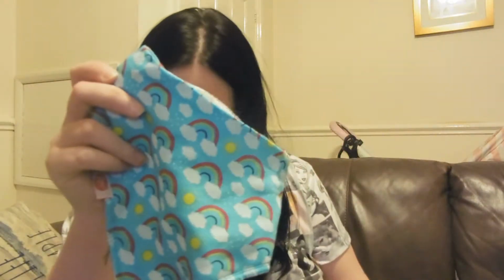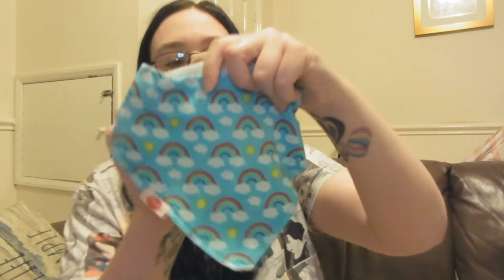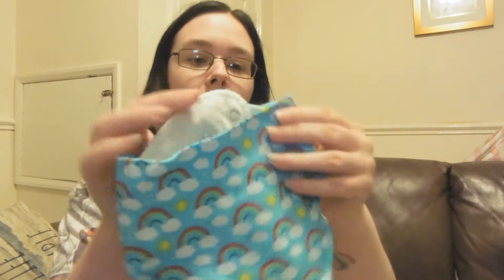So first of all, I got her this one. I think most of them are the little dribble bibs which come down in triangles. But this one I bought purely because rainbows, and she's a rainbow baby, and I just really like the design.